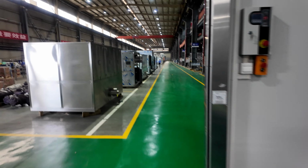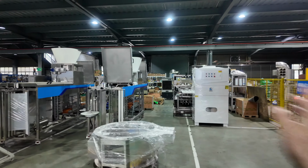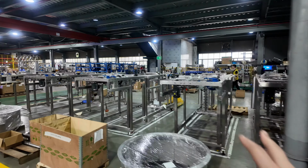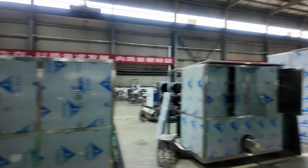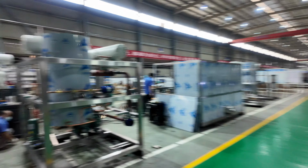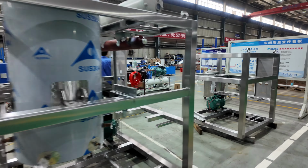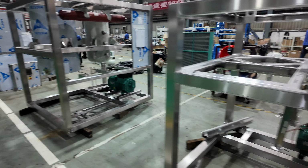And this is our factory. You see this one, the automatic ice packing machine. All the automatic ice packing machines are made here. This one is the cube ice machine for display during the Canton Fair. This part does the IQF products, IQF cold room and so on. This is the semi-finished product for the cube ice machine. This is also semi-finished. This one is the frame. It comes here for the installation.